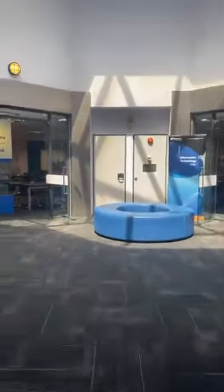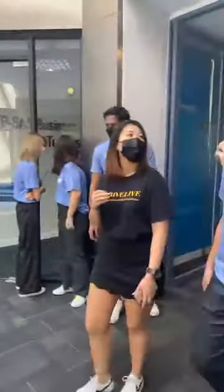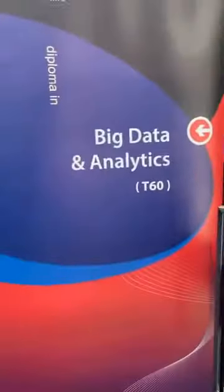Okay, so I see we have come into this little tunnel which leads us to some classrooms. Is that classrooms that I'm looking at? They do use these rooms as classrooms, yes. Okay. The first place we'll be looking at is the course of big data and analytics. Come in.